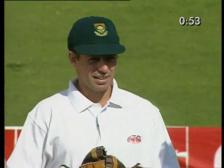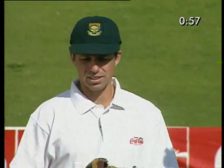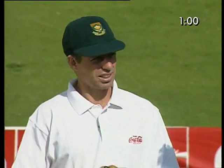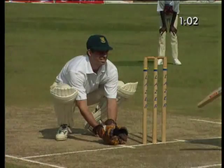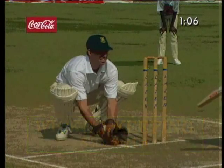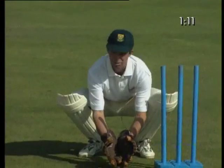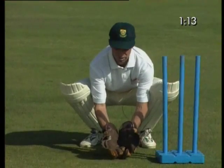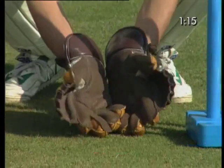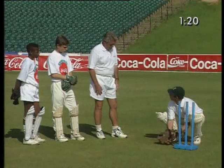Right. And if you're going to teach a youngster to keep wickets, where does he have to start? What's the hardest part? I think the most difficult part of keeping, and it takes a lot of experience, is keeping to the spinners, standing right up to the wickets. The most important thing is obviously to be comfortable in your stance, feet comfortably apart, normally about shoulder width apart, hands relaxed in front of you, palms facing the direction from which the ball is coming, hands together, very important.